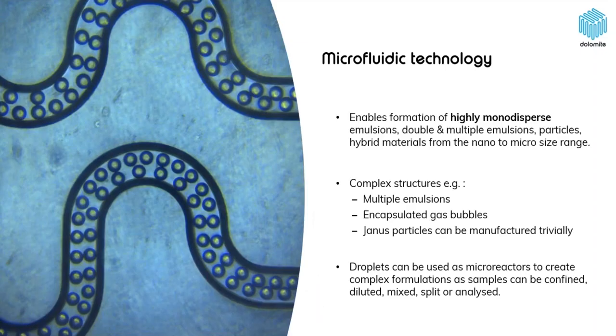Why are we using microfluidics as a technology? Because microfluidics enables the formation of monodispersed, highly controllable production of particles. We can also form more complex particles or emulsions, such as multiple core-shell emulsions. We can do foams or produce Janus particles and so on. We have several applications that you can find on our website, which describe the production of each of those.